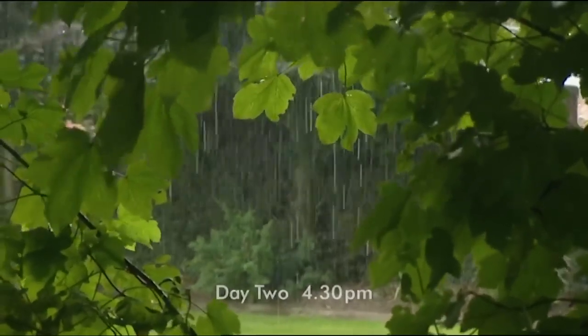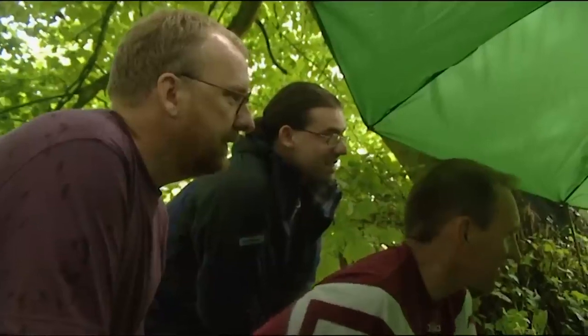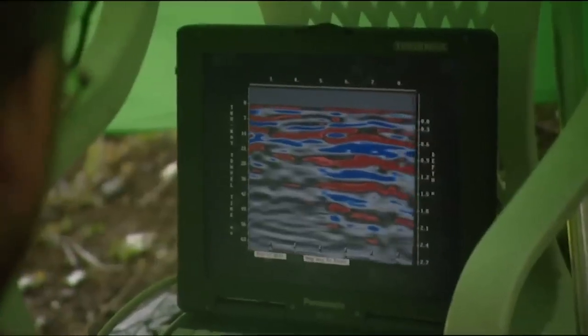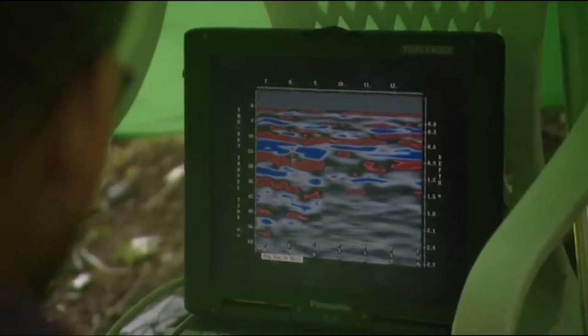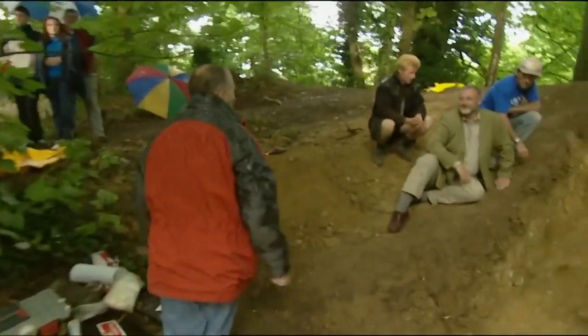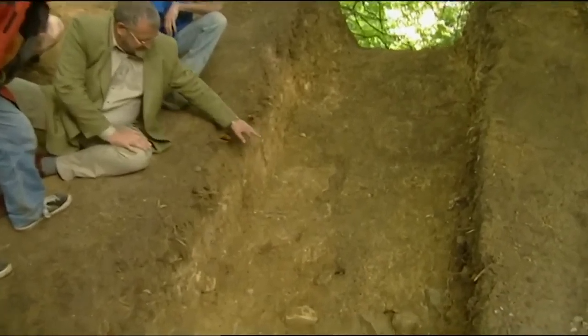A change in the weather, but it's not stopping us working. Let's have a look. The geophys is looking promising. The blue and red lines on the radar screen indicate substantial stonework under the ground that might be the remains of the gateway into the castle. While over in the rampart trench, we've come down onto evidence relating to the construction of the castle. Philip, any ideas?